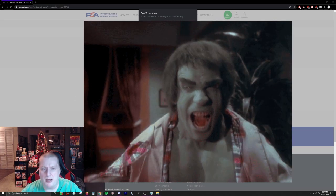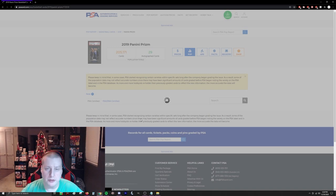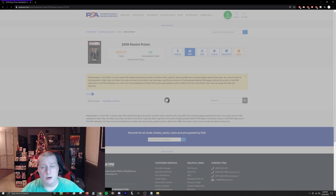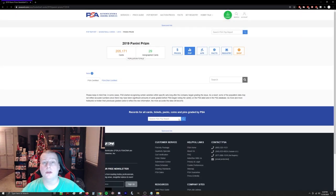Page unresponsive. Anyway, guys, if this actually loaded, you would see that there are 20 or 30,000 Zion Williamson base Prism rookie cards. And even though that's a lot, and I know that this is going to be the primary card that people are after from a demand perspective, it's always nice to find those nooks and crannies in the marketplace. And I think that the green Emergent rookie is one of those places. It's relatively obscure, it's still a Prism rookie, and it's a great looking card. You could potentially see that card go up to $200 to $300, much like Luka's card has.